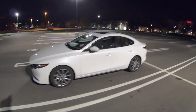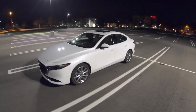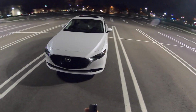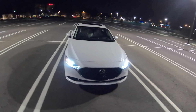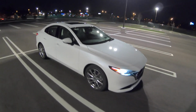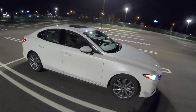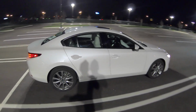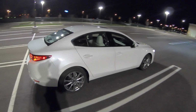Hey guys, so this is my last night in the 2019 Mazda 3. It's been a pretty good week in this car. I have really not found a lot of faults with this thing. It's pretty good. It's a really nice all-rounder. Maybe not quite as fun as Mazdas of old, but it's a little bit more grown up.